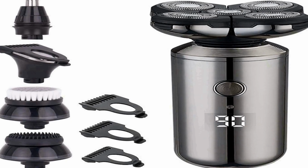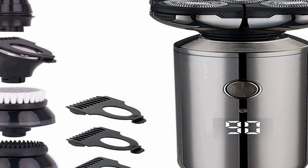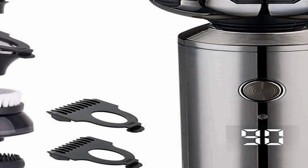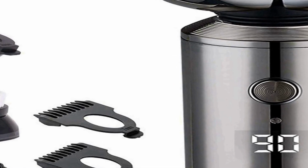The number 4 on the list is this men's 5-in-1 head shaver and grooming kit, a versatile and multifunctional tool designed to meet the grooming needs of modern men. It offers a convenient and efficient way to maintain a clean and polished appearance.